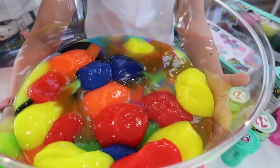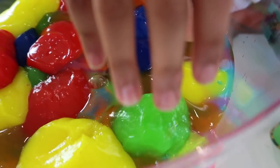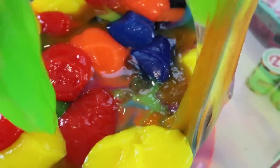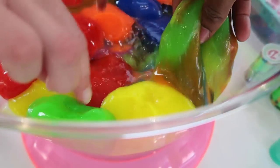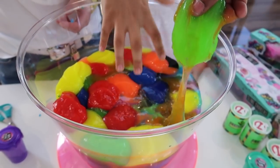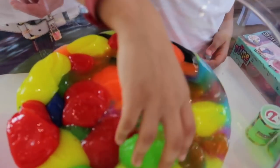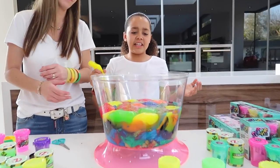Guys, when I put this in, look here. It's going to sink. Oh, it looks like what? Wow. Oh! That one in between the yellow. Look, these are hard, and then when you dig your hands in, it gets softer and softer. The smoothie is round about half and a little bit more.